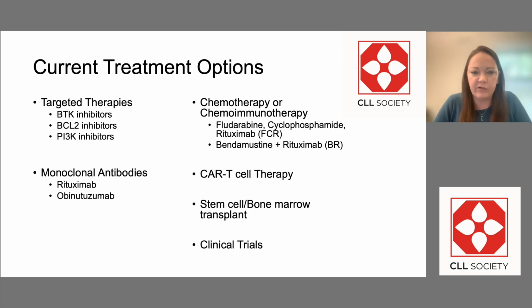These are the current treatment options in CLL. And this slide, again, is another one that's pretty overwhelming. I'm just going to show you this, but we're going to break this down in future slides.